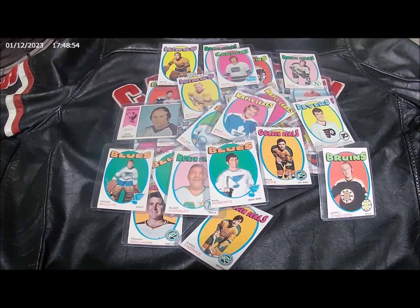But I'm getting closer to completing this set. I have some big names to get though, unfortunately. I think I need 80 cards, and I got the complete set. So it's one of 2 sets that I'm really working on to complete. And then the other sets I'm just fiddling around with right now.